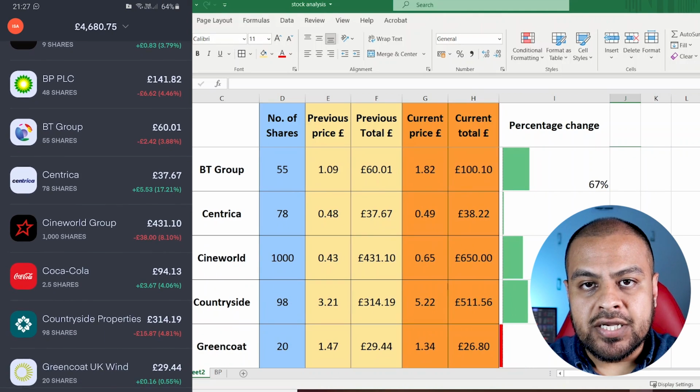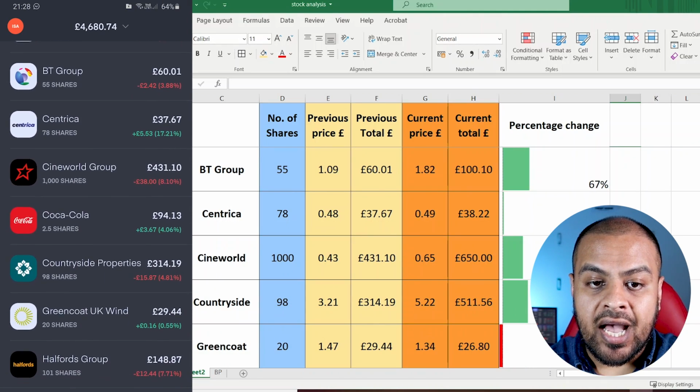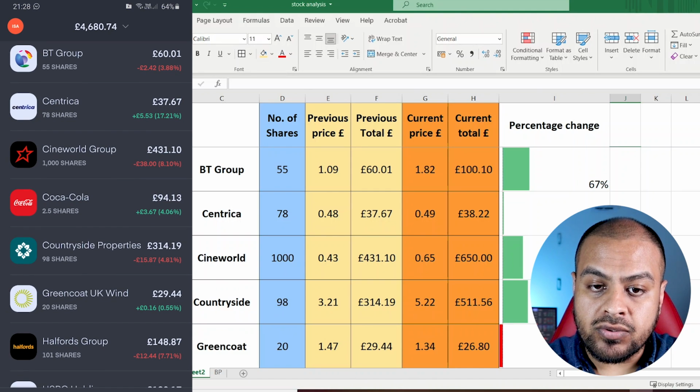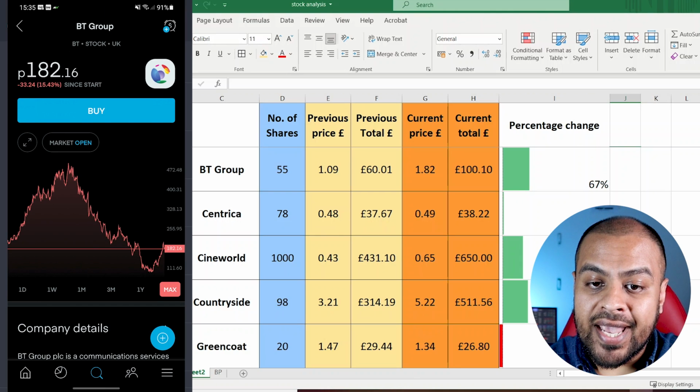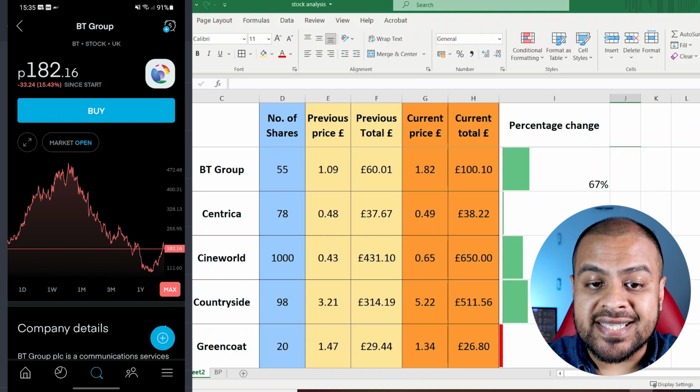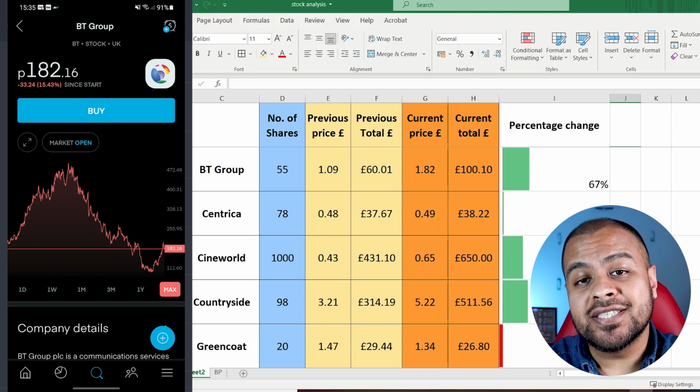Next up is the BT Group. I had 55 shares at £1.09, giving me a total of £60. It is currently worth £1.82, so that gives me a total value of £100 or a 67% gain, which is a crazy gain.